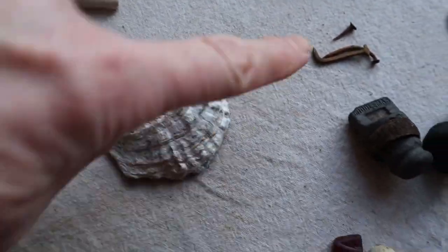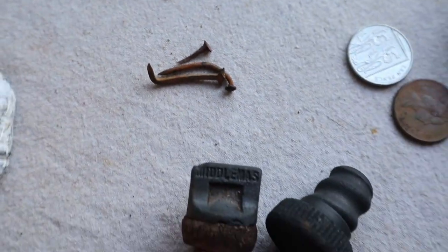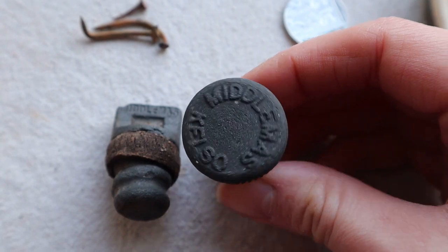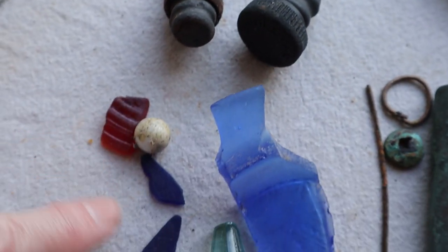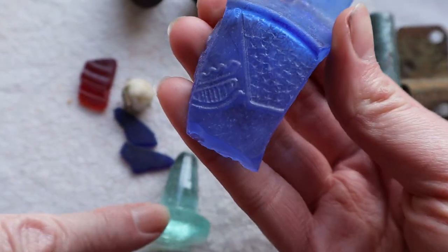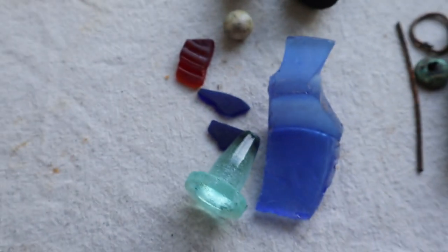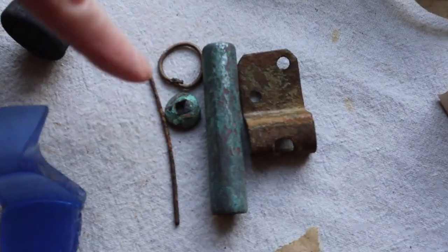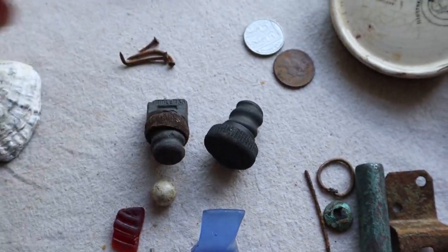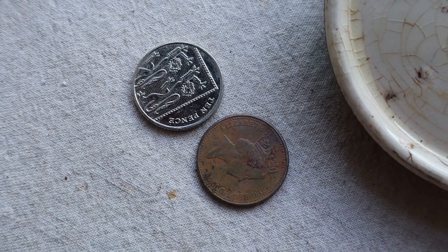Yeah. So a few little nails there. Some bottle stoppers, and they're both Middlemass Kelso. Kelso's a town in the Scottish border. It's not too far from Berwick. Some lovely pieces of glass, a faux pearl, and another stopper. Plain glass one. Some various bits of unknown metal. Very random. Alex found a 10p, and so did I, but mine's a lot newer than Alex's. Got 20p.